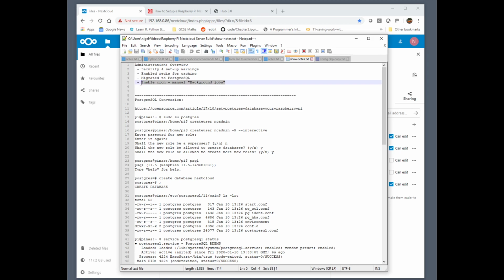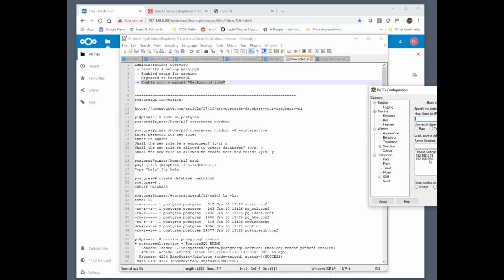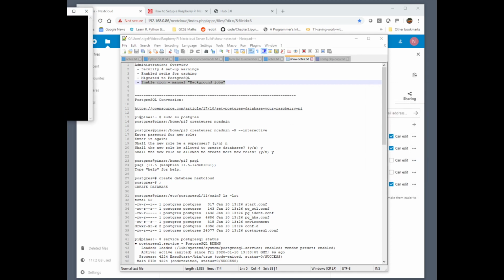One thing I noticed this morning when I went into the system settings and the overview, it was telling me that the cron, the background jobs weren't running. So I did a quick search and enabled the cron. Let me just log in to the server so I can show you what I've done.